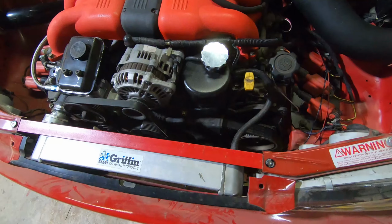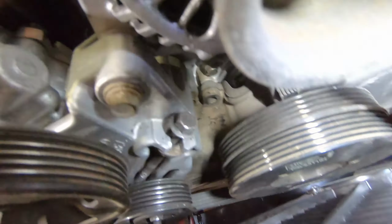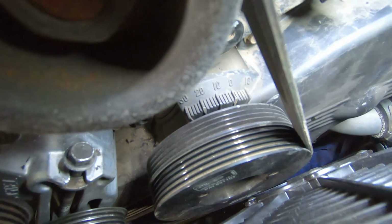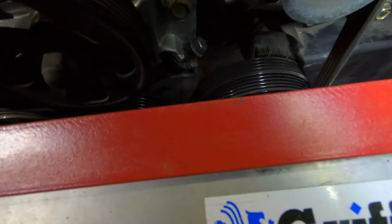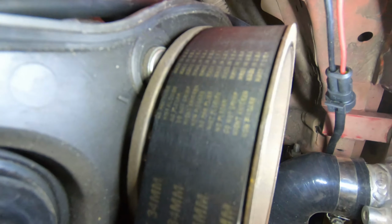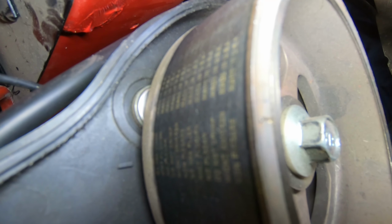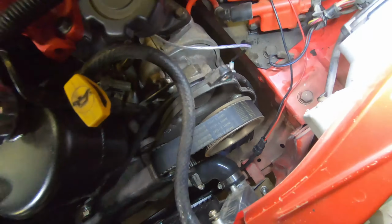Looking at things, there you can see that the timing mark on the pulley is at 0, so that means that the crank should be at top dead center. But if you look over here, it's hard to see, there it is. See those timing marks? Do those look lined up? Nope. That is a tooth off, I believe.